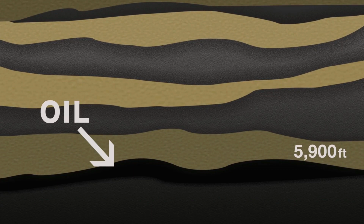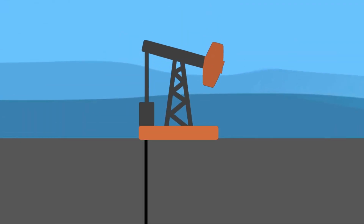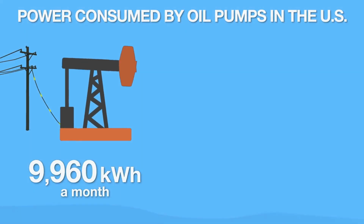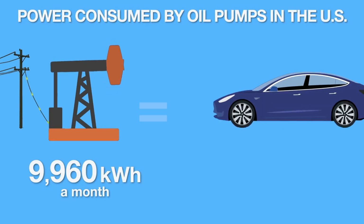Gasoline or petrol starts as oil, on average 5,900 feet below the surface of the Earth. A great deal of oil is extracted using what is called a pump jack. Pump jacks don't run by themselves. In most cases, they use electricity. It takes, on average, 9,960 kilowatt hours of electricity every month to drive one pump jack.